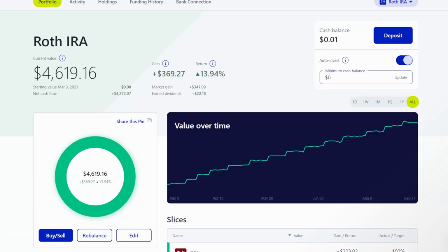The Roth IRA provides an easy way to contribute post-tax dollars into a retirement account that will allow you to become a tax-free millionaire by the time that you retire. In this video, I'll go over how to create and build your very own Roth IRA using M1 Finance.